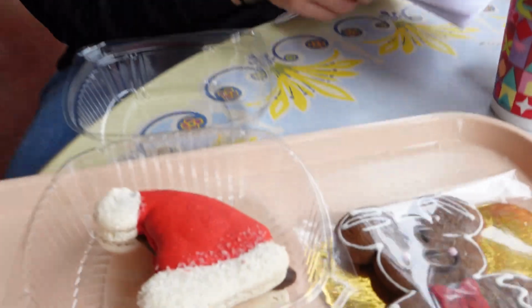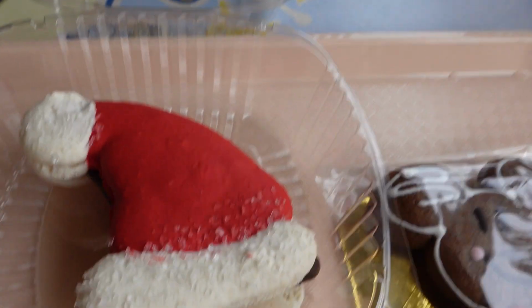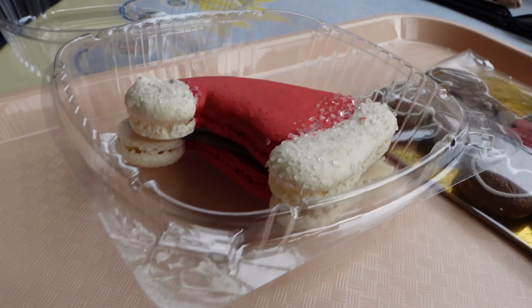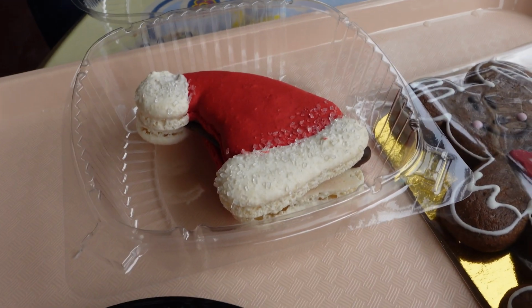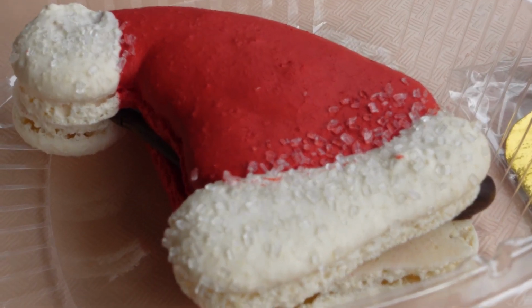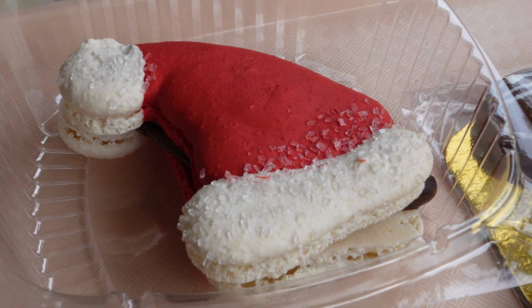Our other item is the Santa hat macaron. Which is so cute. Different from a macaroon, which is like a lumpy coconut mound, but still very good. So our Santa hat macaron, almond macaron shells with white peppermint cream filling and rich chocolate ganache.